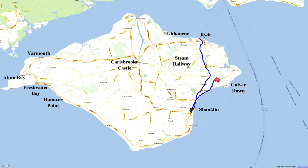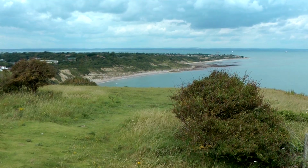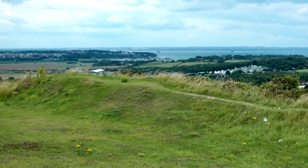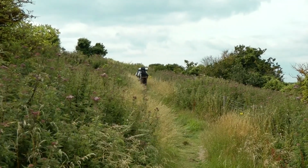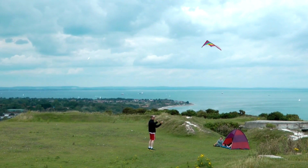A short drive from Shanklin is Culver Down, from where there are magnificent views across the Solent and the English Channel. Culver Down is a popular place for walkers and kite flyers.